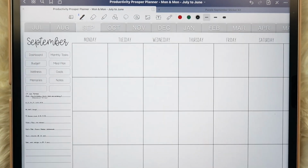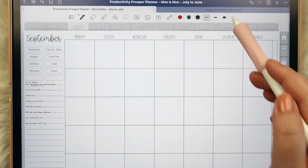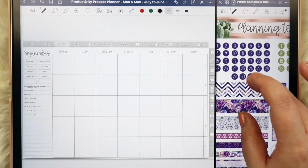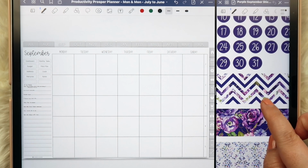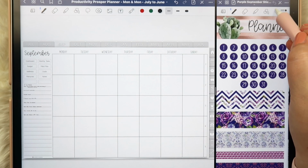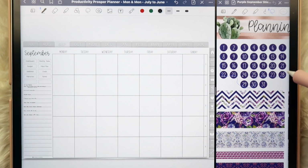So yeah, September is going to definitely be a busy month. There's a lot happening in September. The first thing I like to do when I'm planning out my month or my week is to get all of my date dots down. So I'm just gonna take a look and see which color I want to use. I feel like I'm gonna end up going with the purple. I'm torn between the chevron and the floral washi, but I think we're gonna go ahead with the purple date dots. So I'm just gonna make sure images is checked on, and then we will lasso all of those date dots over.